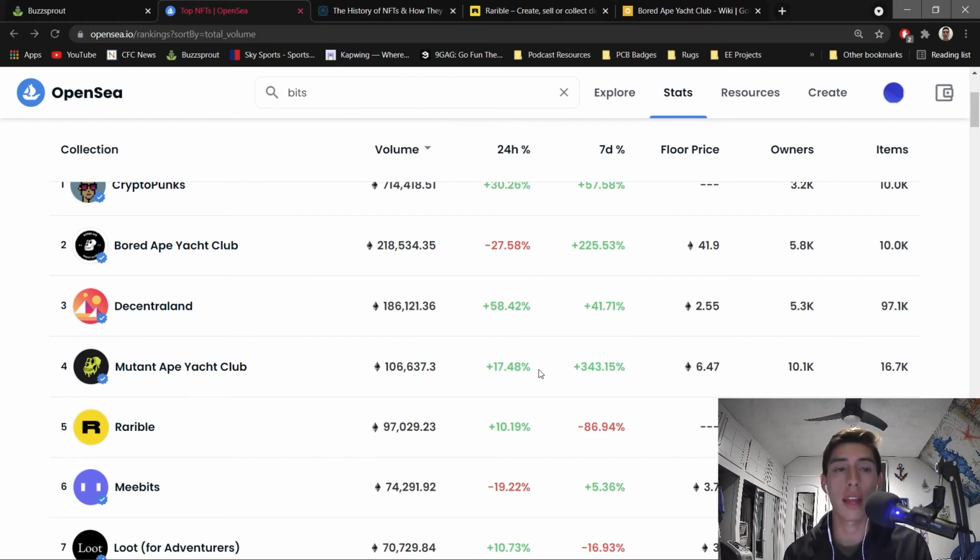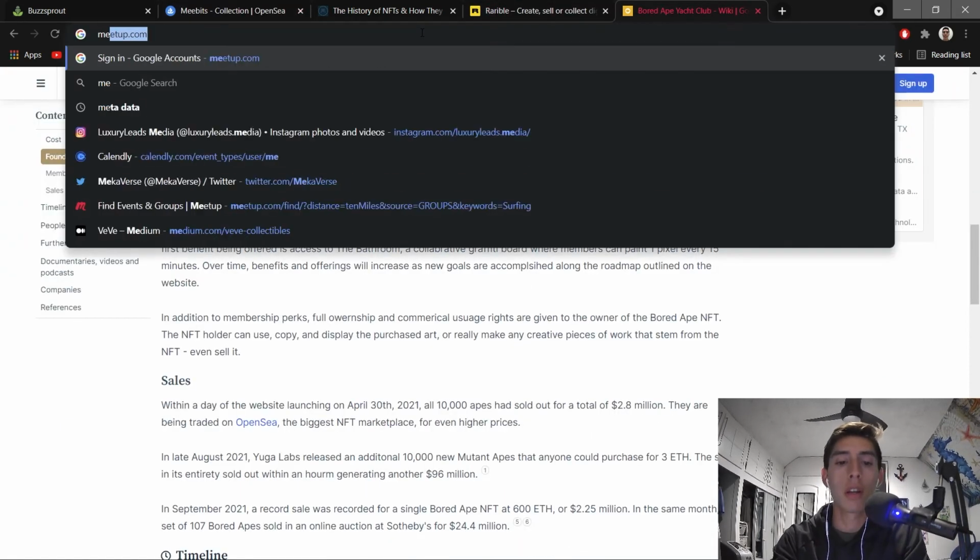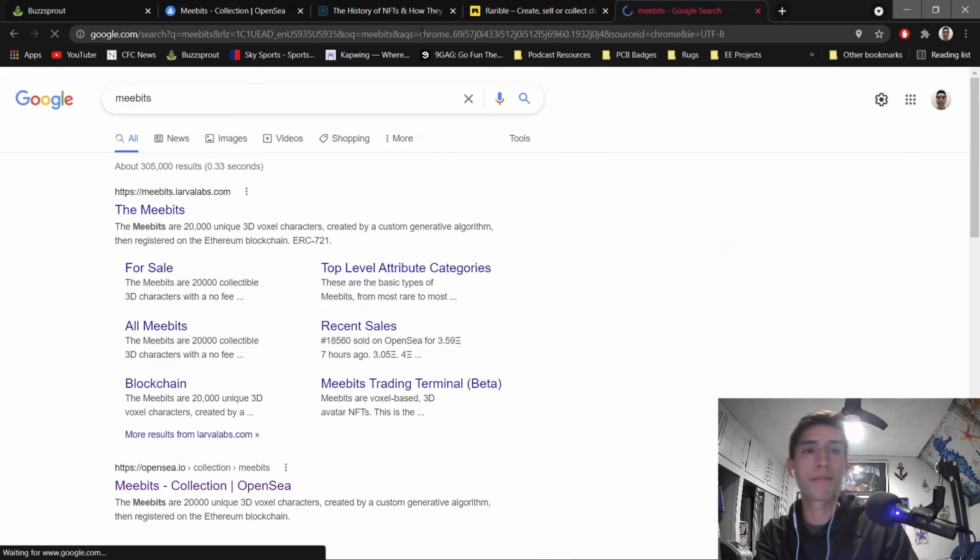Number 4 is just a spinoff of the Bored Ape Yacht Club. It's the Mutant version of it, right? And then number 5 is another NFT marketplace like OpenSea, where you can buy and sell and mint NFTs. And then 6 is Meebits. If you're asking why Meebits is number 6, I guess we can dive into that because I'm kind of curious too. Let's look into Meebits.